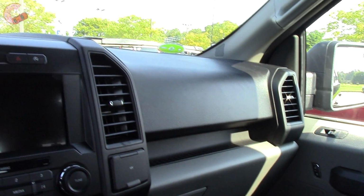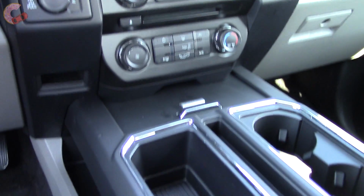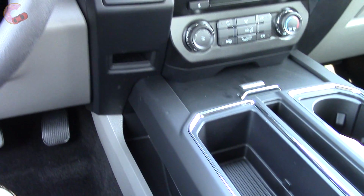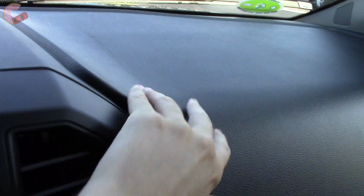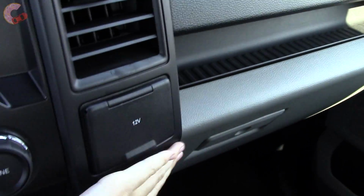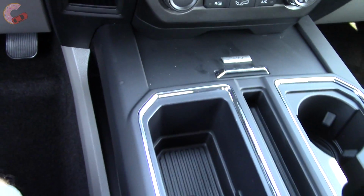Looking around, this of course is a lot more of a work truck than the Raptor or Platinum we have been in previously. And the materials do reflect that different mission. Essentially, every surface is hard-touch plastic, but it does feel very solid. Additionally, everything does fit together really well.